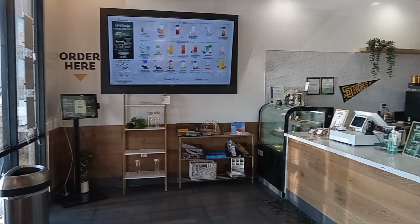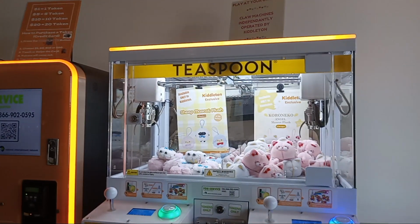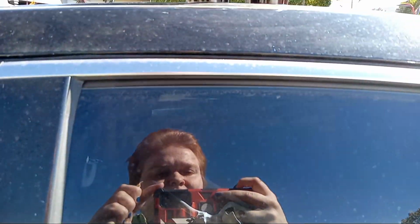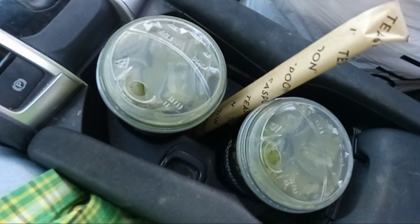Thankfully, this location was definitely leaning into the collaboration with a variety of promotional signs around the location. And unrelated, they also had this cute little claw machine, which I did try, although unsuccessfully. Ignoring how dirty my car is, drinks are acquired. I was the only customer the only time I was there. The cashier was super rad, and I did manage to get my drink. I actually did get two of them.